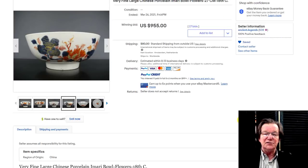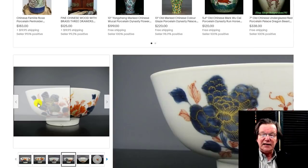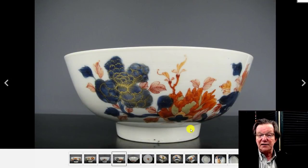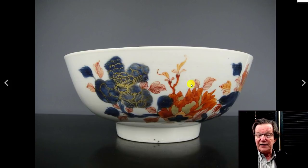And then over to this was something that Ancient Legends also had. A very nice Chinese Imari bowl, 28 centimeters, 18th century. It looks to me to be a Kangxi example. Nice underglaze, deep underglaze blue. The gilding looked to be all in very, very nice condition. The way the flowers are done, the iron red decoration looks really good to me.